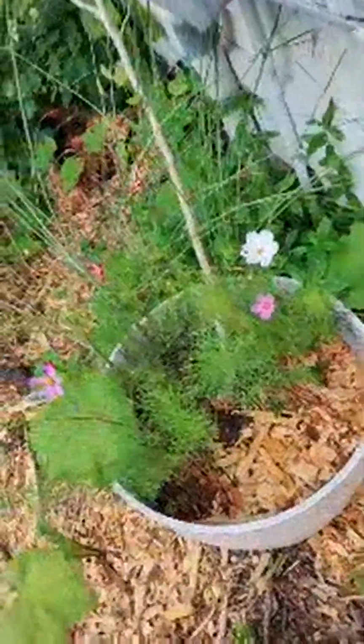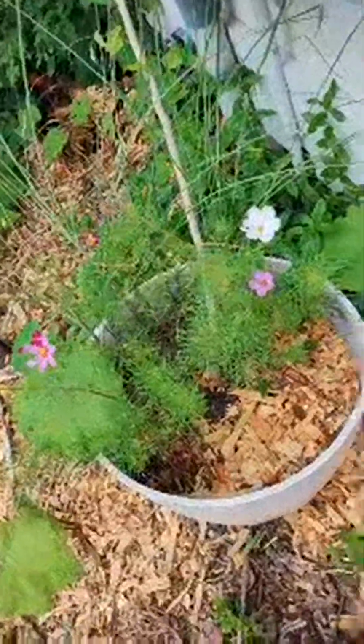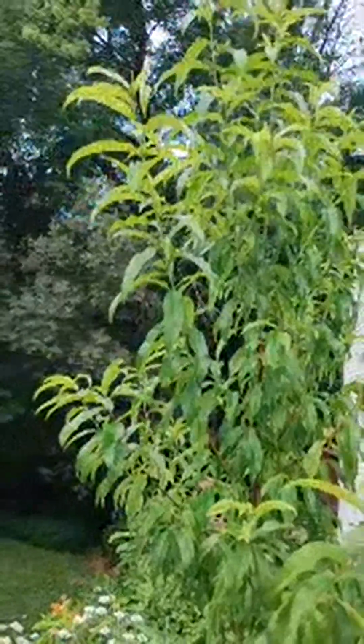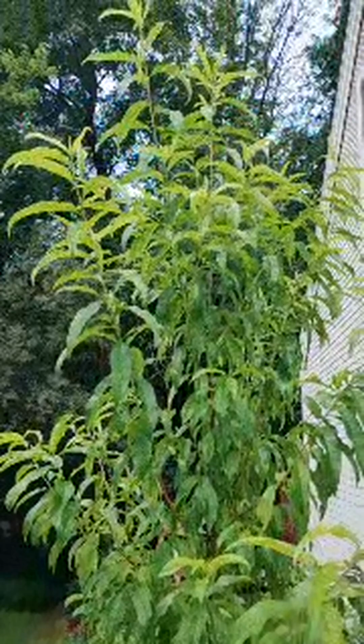Crocus, I do have this in several places all around. These are peaches. I feel the peach leaves resemble mango leaves somewhat, so I was like, okay, this is kind of a local mango. These leaves are for decoration.